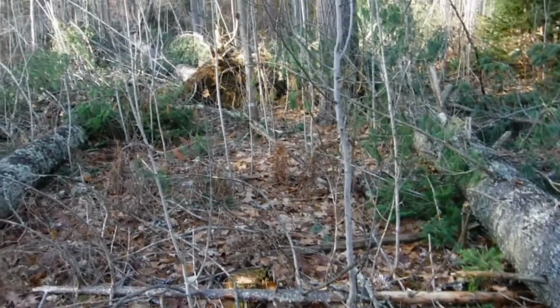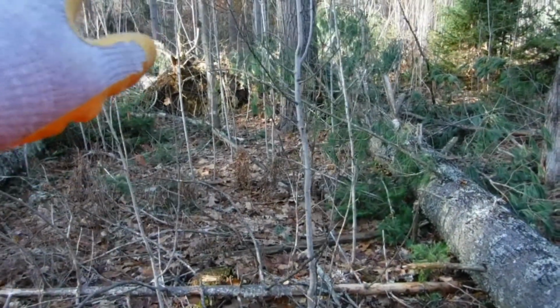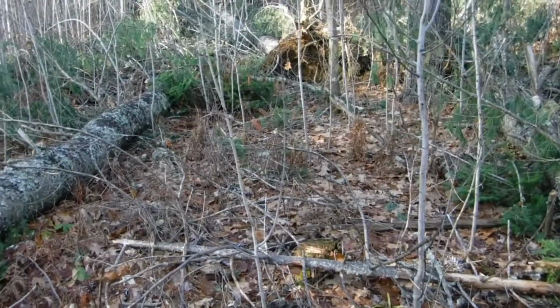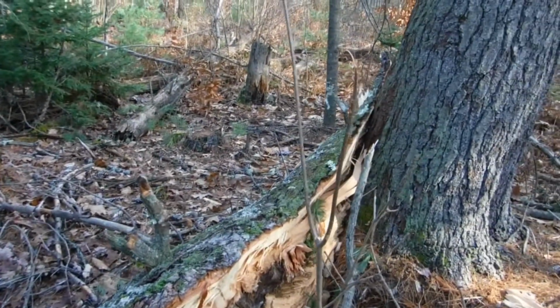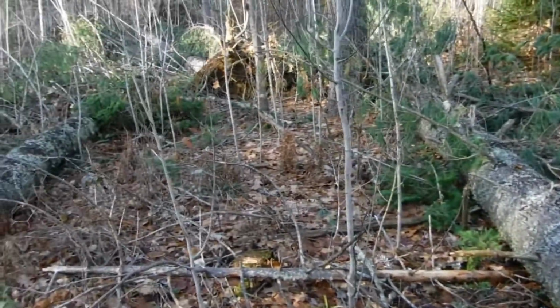Alrighty. Looks like we got a row of them here. There's one in the foreground and then there's another one in the background right there. I'm going to check those two out. I think it's the same area where the other trees were blown down. Seems to be in the same line here. So I'm going to check that out.